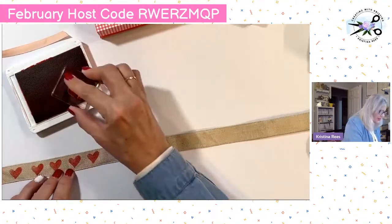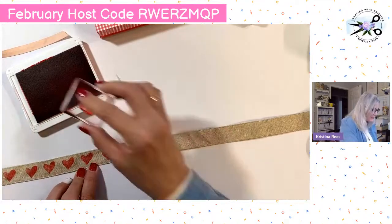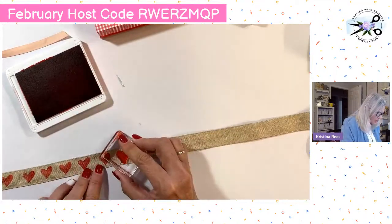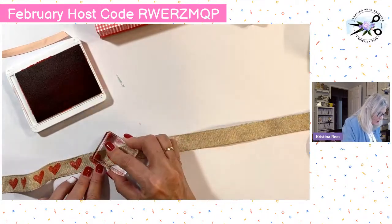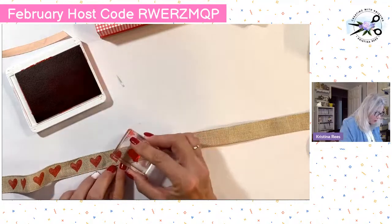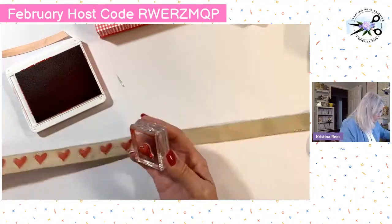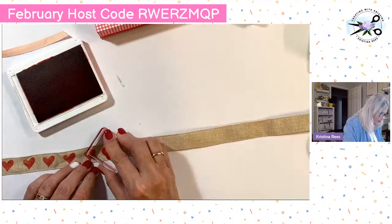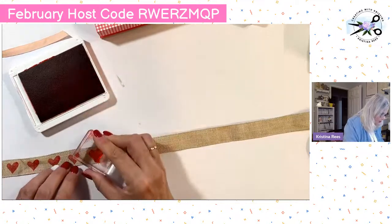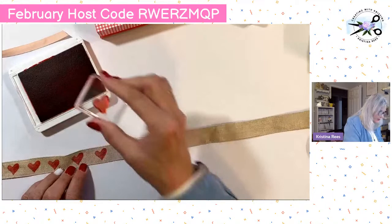Now, of course, you can't get this ribbon wet. If you get this ribbon wet, this ink is going to bleed. It is water-soluble ink. If you want it permanent, you'll need to use a stays-on, an alcohol-based ink, or your alcohol markers. Don't paint your stamp with alcohol markers. You'll ruin your stamp, but you can just write on it with an alcohol marker if you want it to be permanent. But this is perfect for just a little gift.